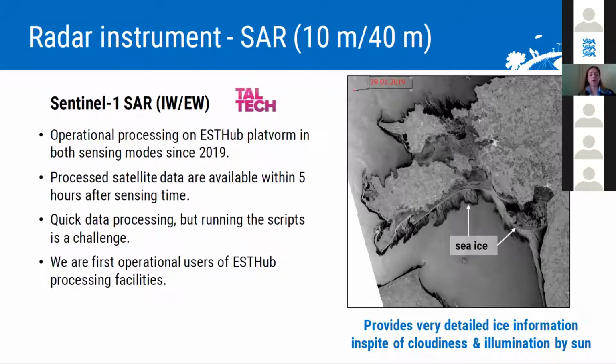On ESTHub, the data is available quite quickly, within 5 hours after sensing time, and the data processing performs also quickly. But I have to admit that running the scripts is quite a challenge. And as I know, we are the first operational users of the ESTHub processing facilities.